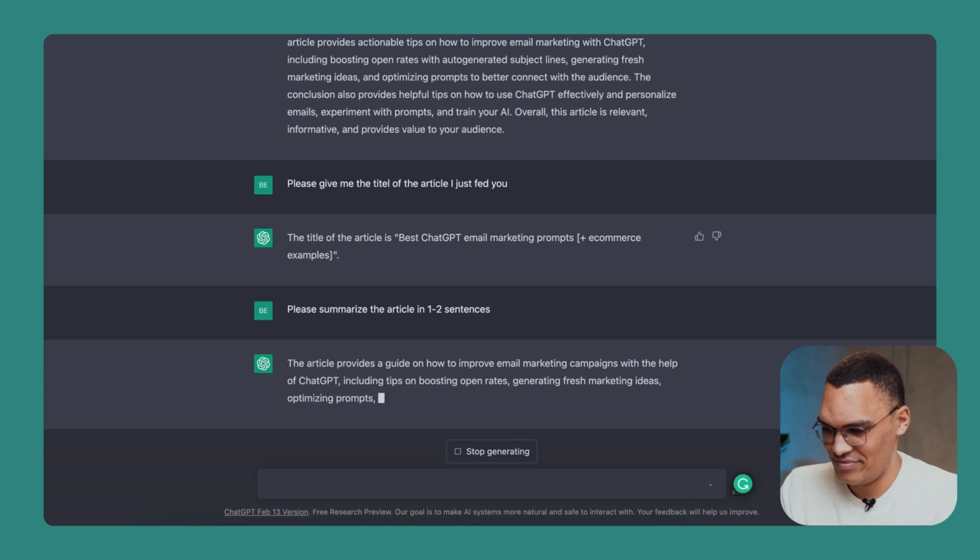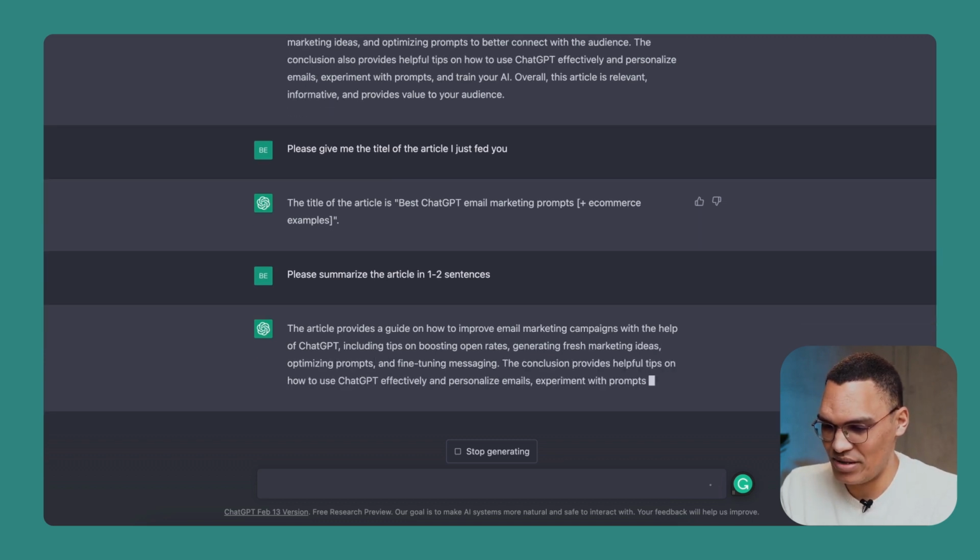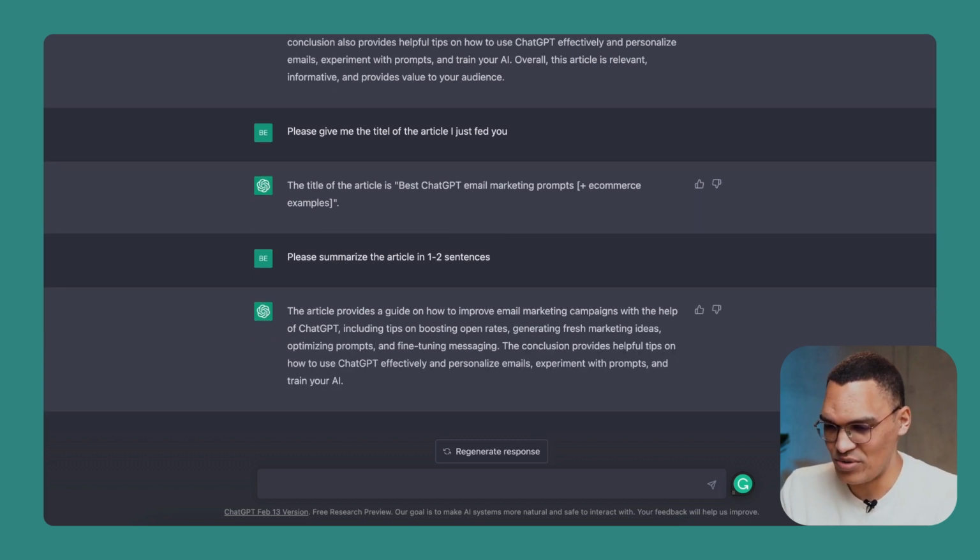Yeah, okay. So improve email marketing campaigns with ChatGPT, including open rates, subject lines, all that kind of stuff. Okay, great. So now what we wanted to do is we have a few options.